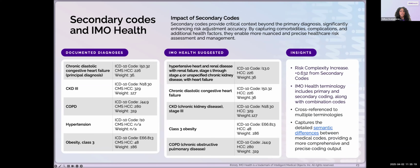Most importantly, as highlighted at the bottom of the insight section, IMO captures these detailed semantic differences between medical codes, providing a more comprehensive and precise coding output. This capability addresses one of the key limitations we saw in the previous slides about foundational LLMs, their inability to handle complex conditions requiring multiple codes. By incorporating IMO Health clinical terminology and AI approaches, we can overcome this limitation and ensure accurate, comprehensive coding that reflects the full clinical picture while maximizing appropriate reimbursement.